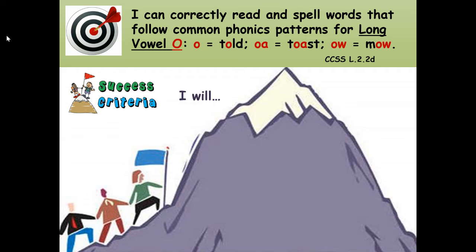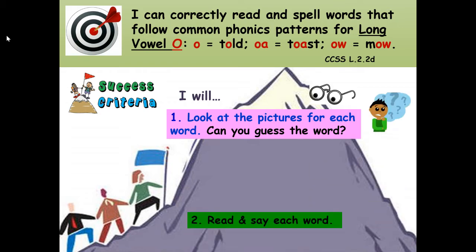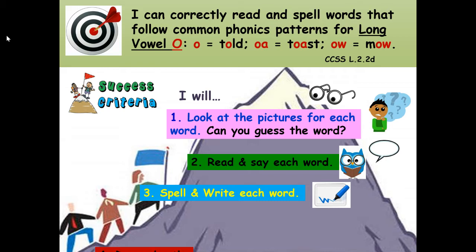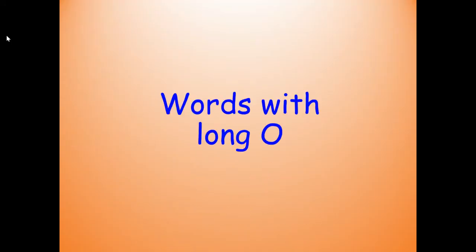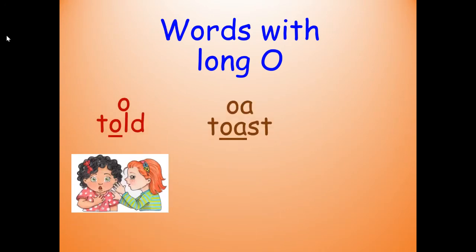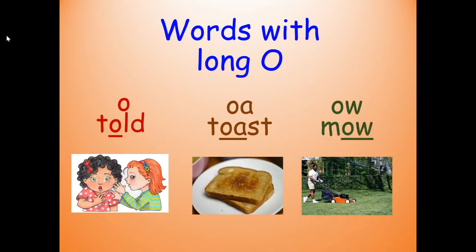Here are our steps to success. Number 1, I will look at the pictures for each word. Can you guess the word? Number 2, I will read and say each word. Number 3, you're going to spell and write each word. Number 4, you're going to do your best. And number 5, you're going to rainbow write your words 3 more times. That's your challenge. So, words with long O: O as in told, OA as in toast, or OW as in mow.